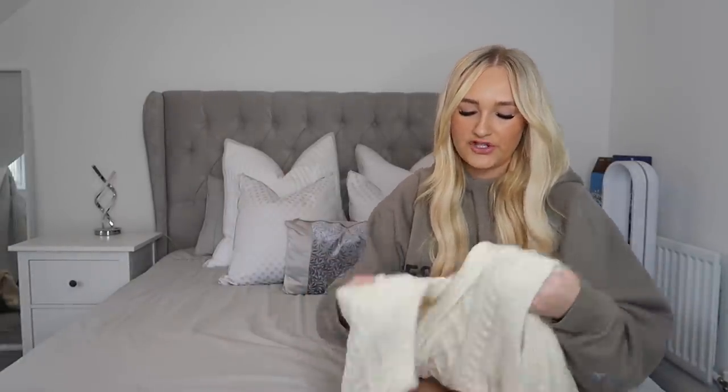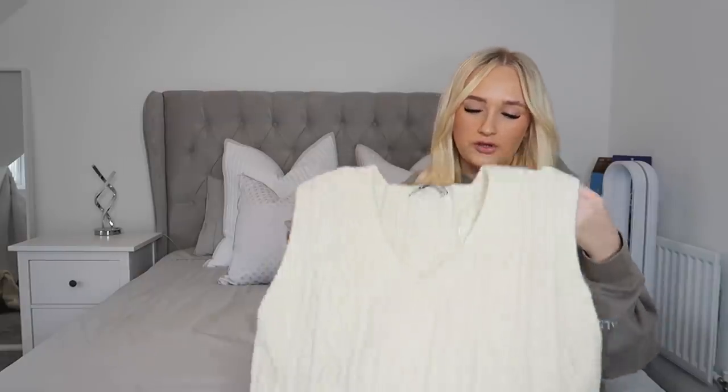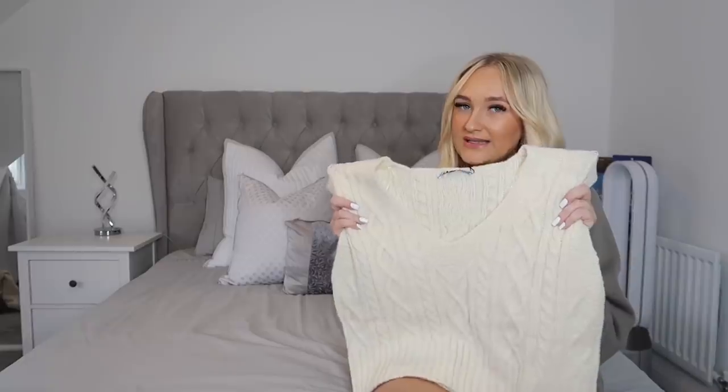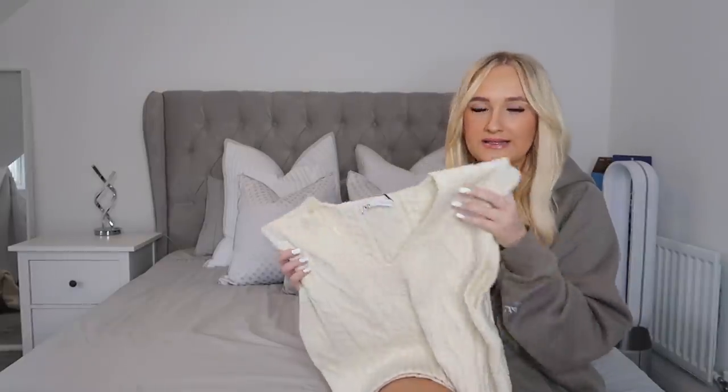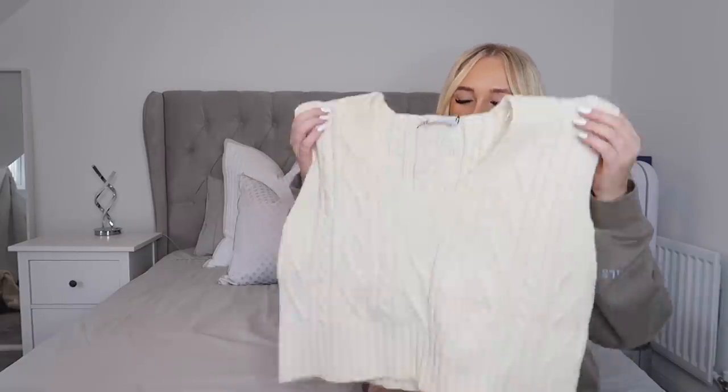Okay, next up, I picked up this vest style jumper. I actually saw this in London the other week, and I had it in my hands, and then I walked over to the counter and saw the queue, and I was like, no way am I queuing in that. It would have been literally like a half hour queue. So I just left it, and I was like, I'll try and find it another time. And I found it in town yesterday. I got this in a size medium, and it was £25.99, which I thought was a bit pricey for a vest. But I really liked it.